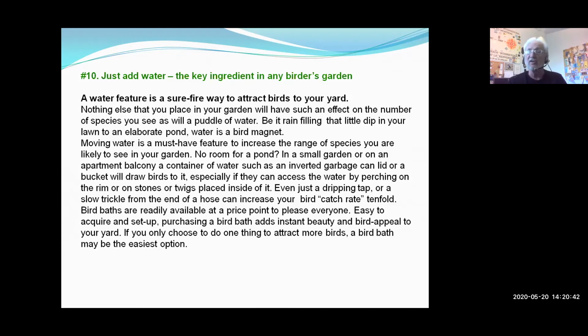container of water, such as an inverted garbage can lid or a bucket, might draw birds to it, especially if they can access the water by perching on the rim. Or if you have a flat surface, you can put some stones or twigs across it that they can perch on to get to the water. Some will go right in though. Some will go right in and take baths and whatever as well.